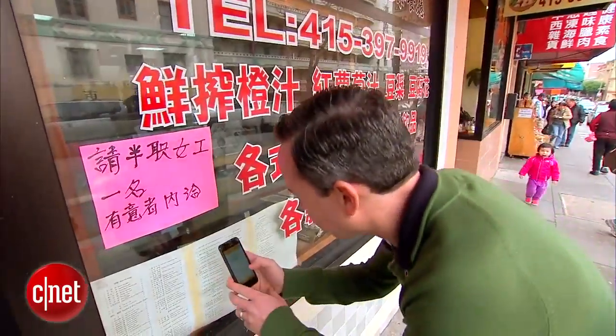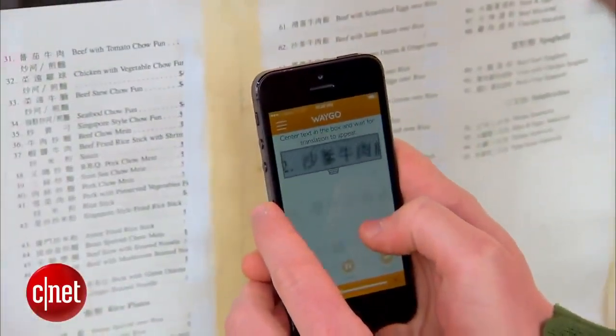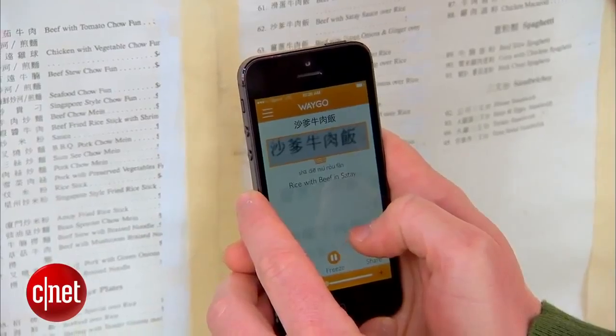So there you go, 3 apps that will help you demystify menus printed in languages you don't understand. Now if you find yourself ordering the head cheese or the jellied chicken feet, at least you'll know what you're in for.